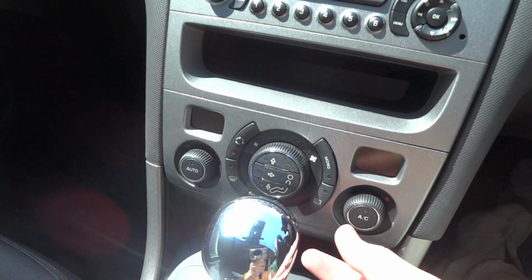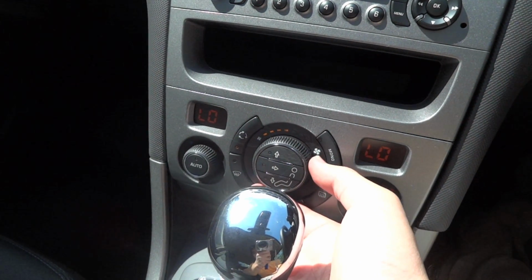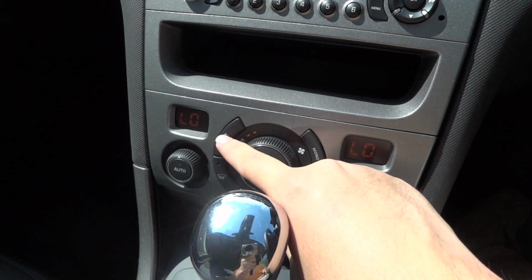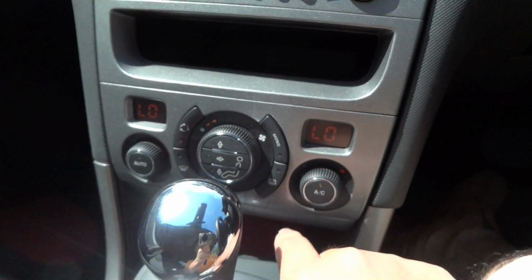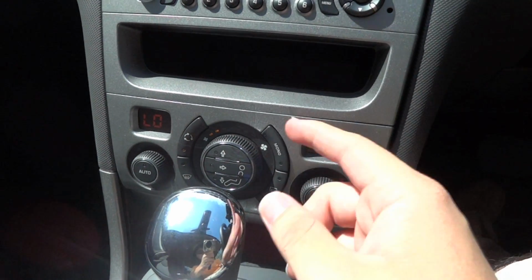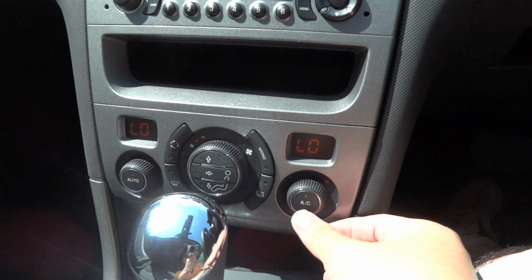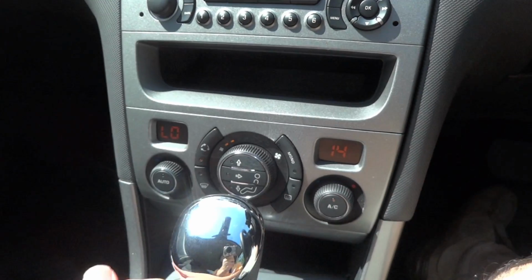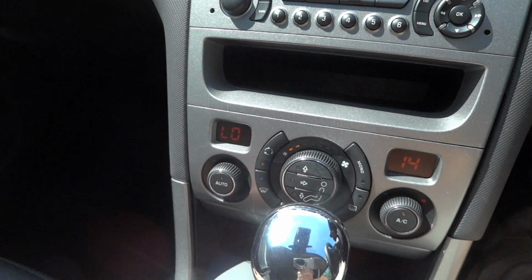Right here, you have your dual zone automatic climate control system, fan speed, your different modes, recirculation, front and rear defrost. Mono means if you have it on, the driver's side will control both sides, but if you have it off, each side will have individual controls. Air conditioning, temperature for the driver's side, automatic mode, as well as temperature for the passenger side.